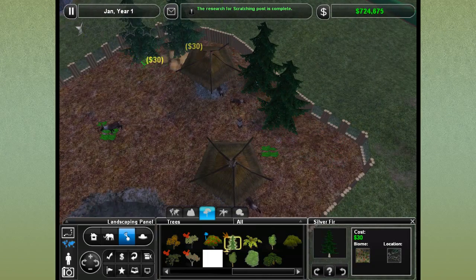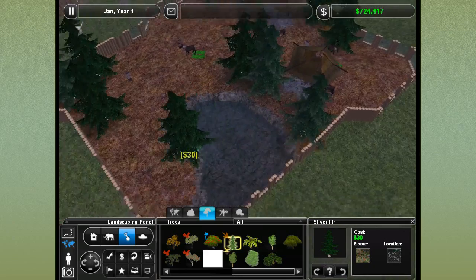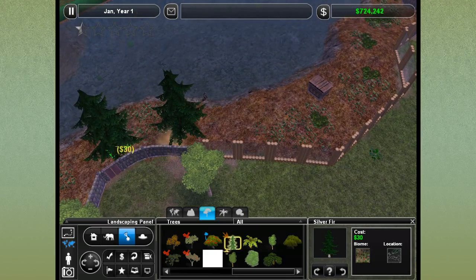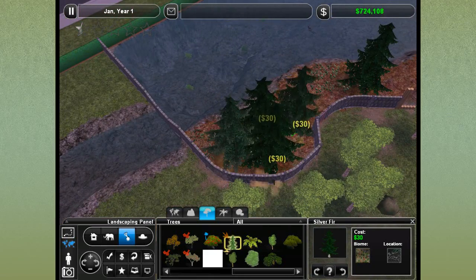Because these guys deserve at least a little bit of forestry protection. There we go. I feel much better, and we'll put some on the outside to kind of decorate this area too. We're going to give some to the seals as well. There we go, seals. They're eating the fish, good.